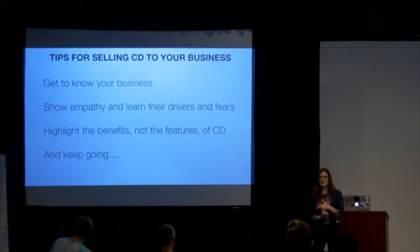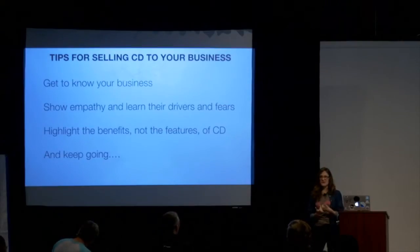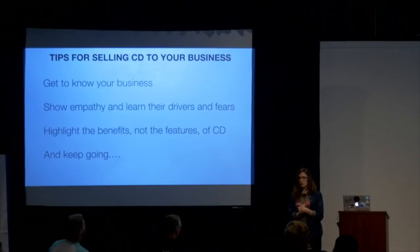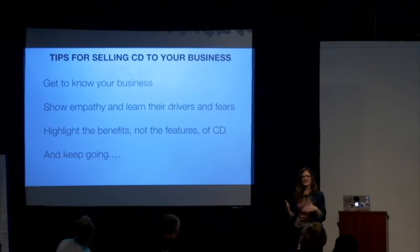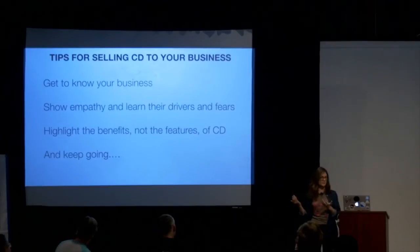So I encourage you to get to know your business, show empathy and listen to them. Really listen and be quiet. Highlight the benefits of doing continuous delivery. Don't highlight the tools. Don't highlight why it's going to be better for you. Don't highlight why you came to this conference and some big important person told you to do it. Those are not going to convince them. Talk to them about what motivates them and what drives them, and tell them some stories.